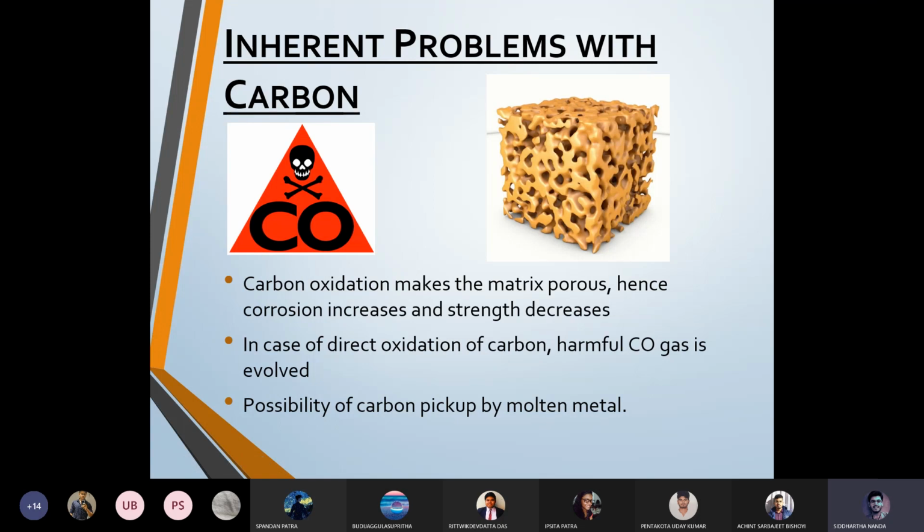Because there are voids, slag can pass through it. Next is the case of direct oxidation of carbon. When carbon is oxidized, it evaporates out as carbon monoxide, or CO gas, right? And CO gas is a harmful gas. You all know about this. CO gas is a harmful gas, so this is also another demerit.